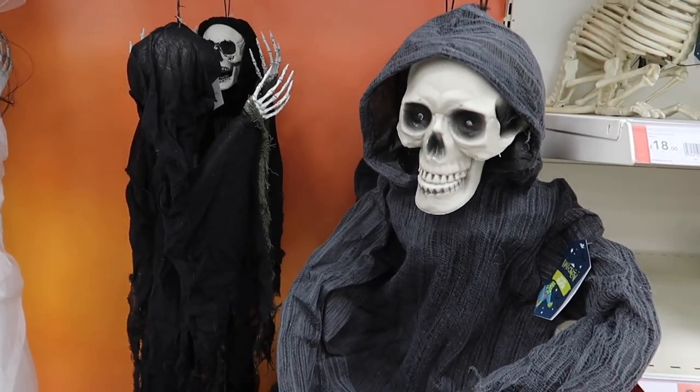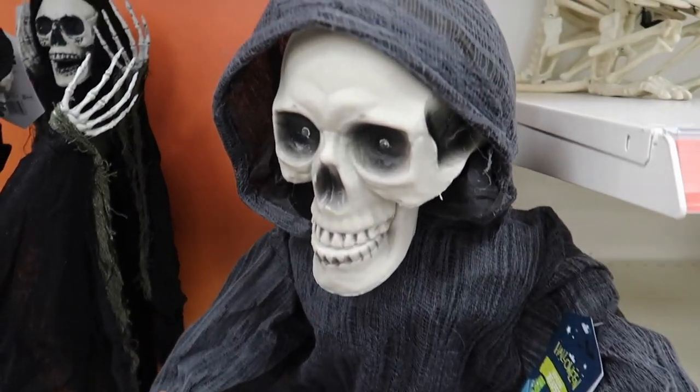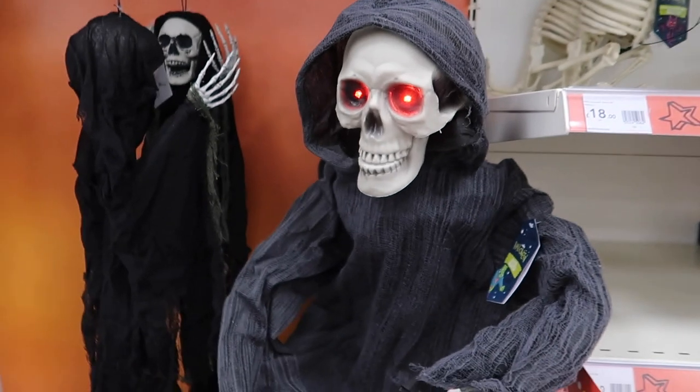They've got some of the bigger props. We've got one of these, but it actually broke last year. But this one is £15. And then you turn it on, and it does this.